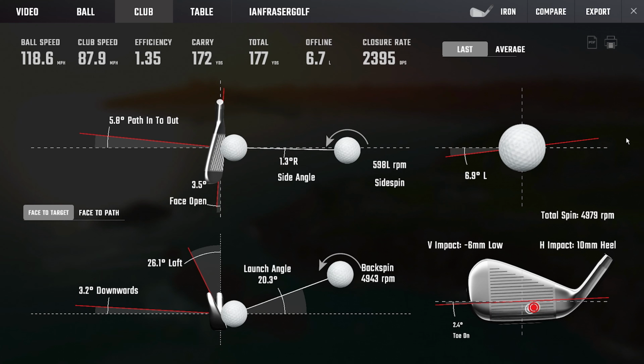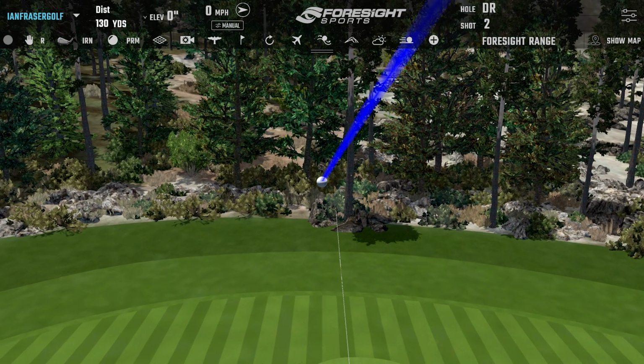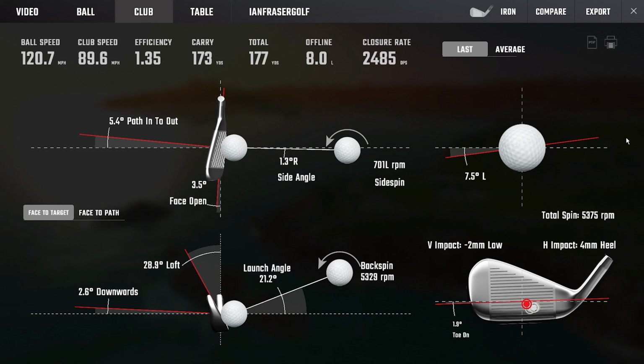Okay, one in a row. It's not a pattern yet. Kind of reminds me of, it's got some AVX feels to it. It's got some original Chrome Soft feels to it. I'm shocked at how it feels.